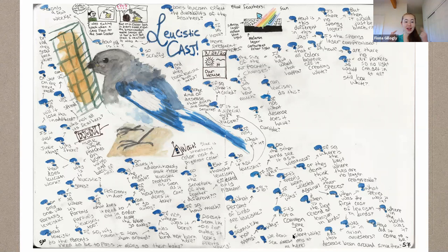It must be an actual structural deficiency, so that the structure of the feather is wrong, meaning that it can't refract the blue light. So my brain was blowing up. So I drew this little diagram up in the upper part of this page about how blue feathers work, trying to figure that out. So I'm not even sure if it's leucism. I don't know what it is.